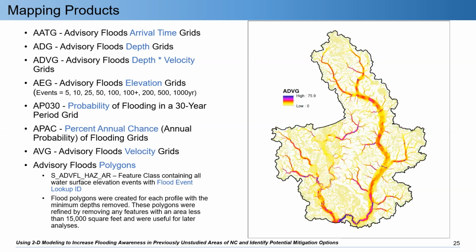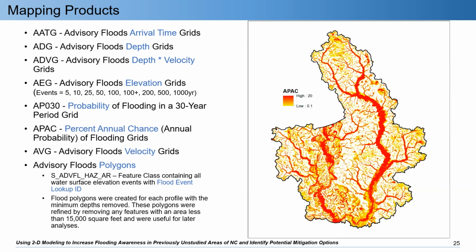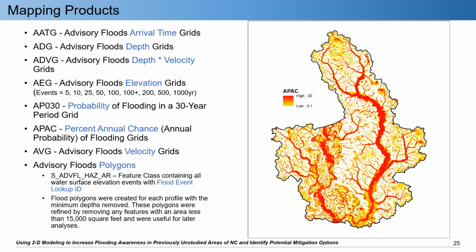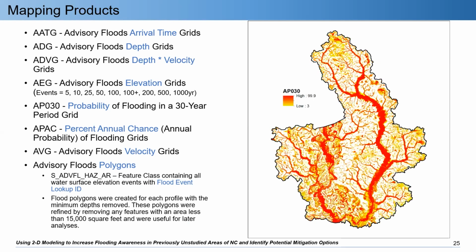These were housed in the S advisory flood hazard area and can be looked up by flood event ID. The polys were created for each profile with minimum depths removed, and we also removed areas less than 15,000 square feet. And again, this flood hazard area was useful later on for doing our flood risk analysis selection to get the building footprints that were in the advisory flood.